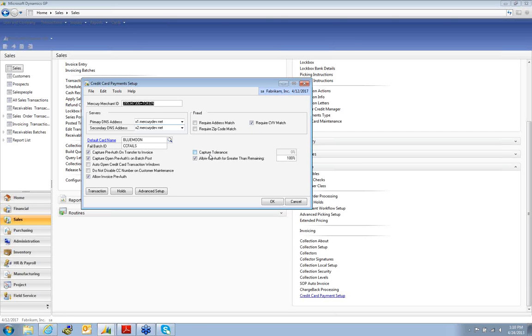We have a capture tolerance. So you may process your order for $5, for instance. But once you fulfill the order, you may have additional charges, maybe for freight, miscellaneous, etc., and you won't know those until once you process the order. You can specify a capture tolerance of how much more of the original capture you want to capture. So for demo purposes, we're going to just set this to 5%.